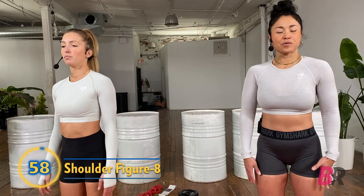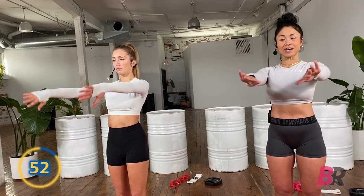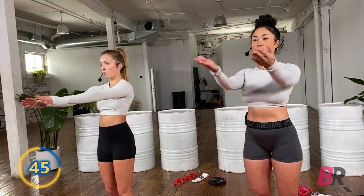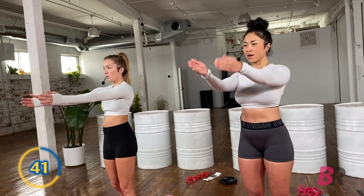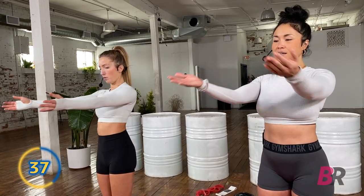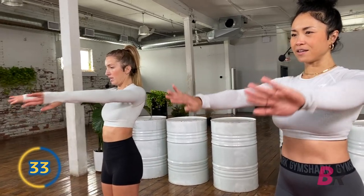Okay, for our next move, we're going to roll our shoulders back, float your arms up just to shoulder height. Okay, palms are fully extended, and then we're just going to figure eight. Now the tendency here is to move your wrist and not much else. That's not what we're doing. All that movement is originating from the shoulder socket. So your wrists are only moving because your shoulder bone in the shoulder socket is moving. Get it? Got it? Good.